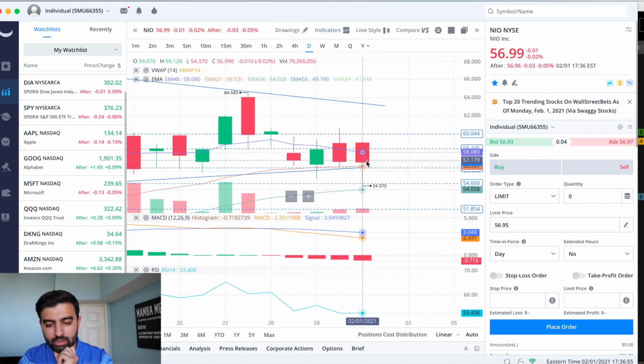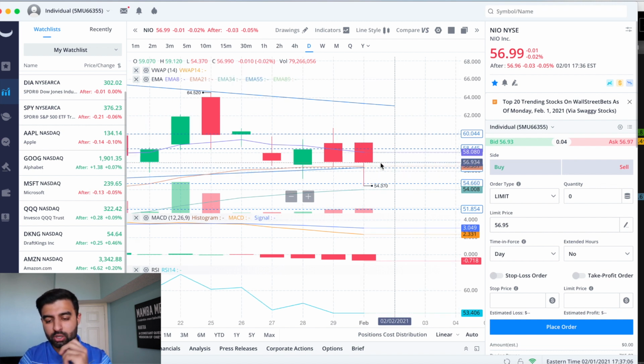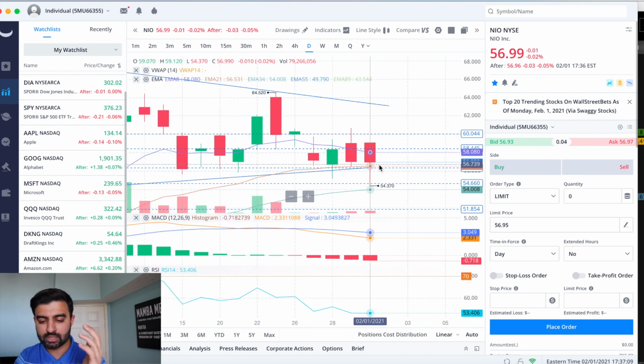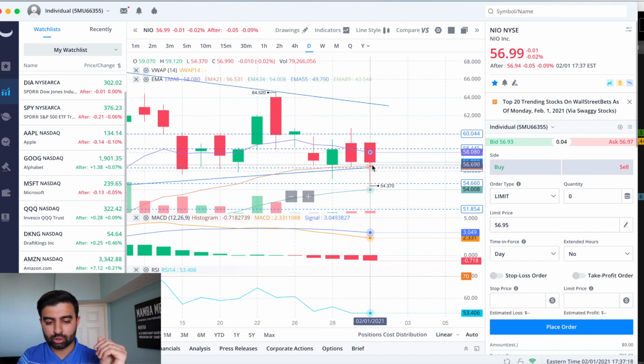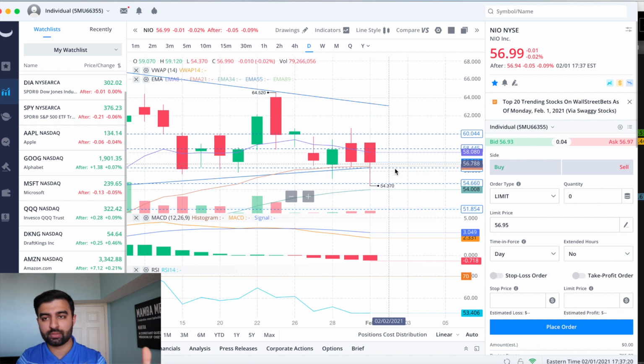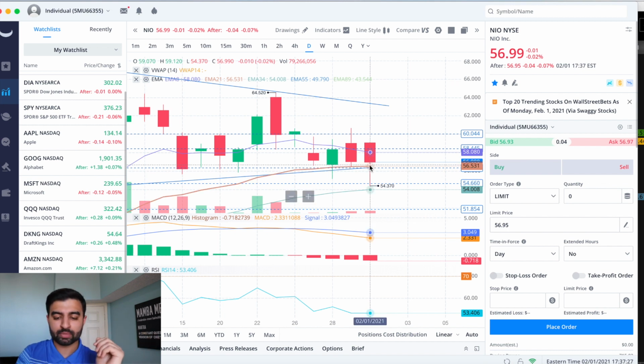What I want to talk about now, you guys, is the fact that we are now pretty close to the 21 EMA, which again is pretty close to our level as well. So we are going to look at future levels of support and resistance. If NIO stock starts to head down, we have this level of support right here in the 5630s, and the 21 EMA is also in the 5650s. So 5630s, 5650s, hopefully the middle 56s hold up as a really good level of support.